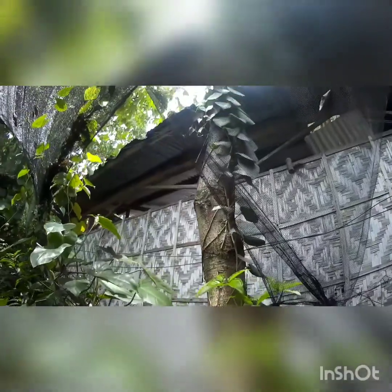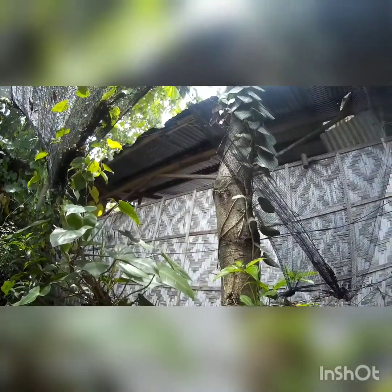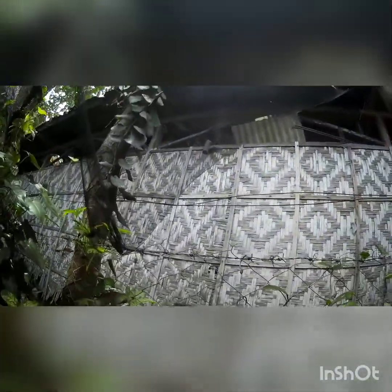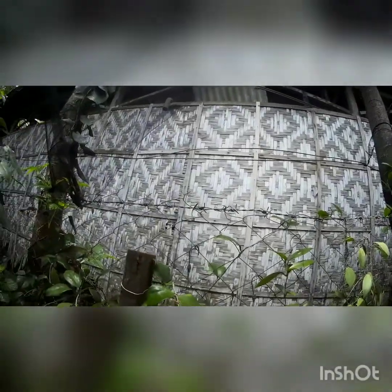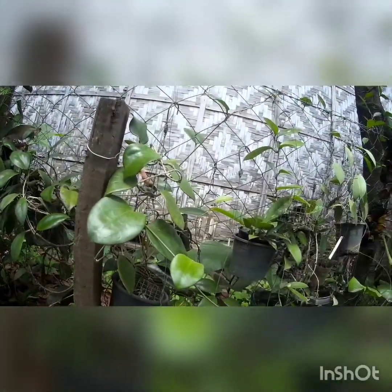So that is a Scindapsus, Scindapsus silver satin, just growing wild, hugging the tree. You see it up there? They have just left it there and it crawled and grew big.